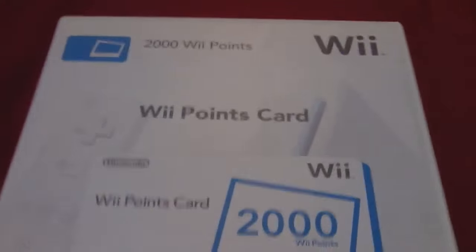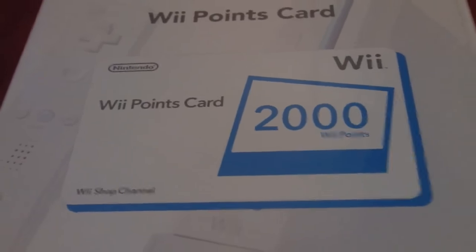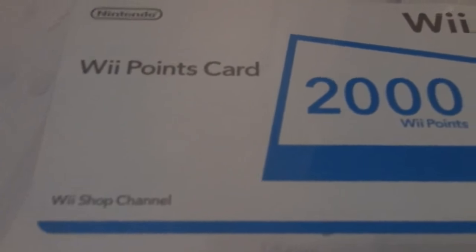Now here we have a Wii Points card. While it's one of the original ones from 2006, I can live with that. I wanted 2 eShop cards, one for the Wii U and one for the 3DS, but you don't always get what you exactly want. You may get something similar, like this, but you don't always get what you exactly want. I'm just saying, that's even if you get something similar to it at all.